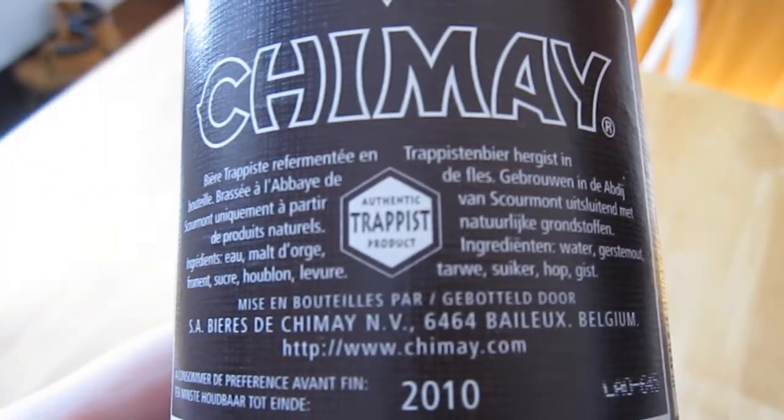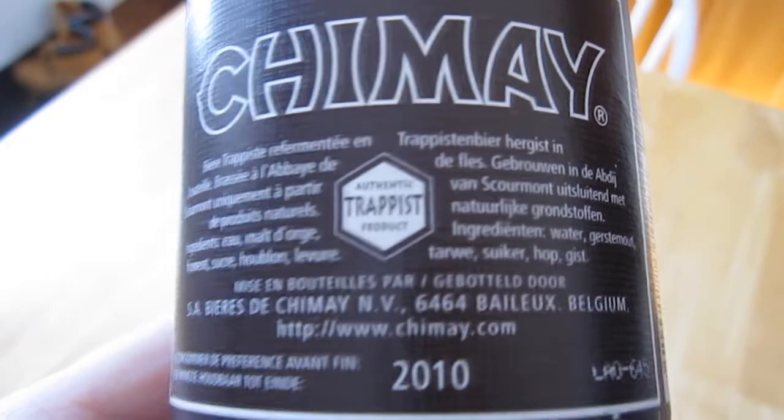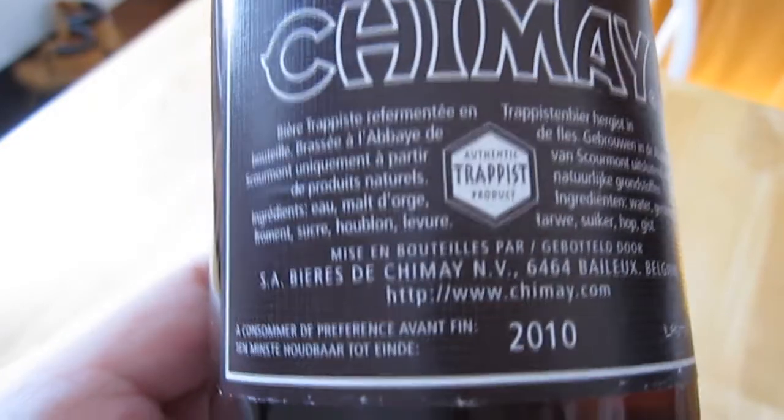A very special episode today. We've got not only a Trappist beer, but an exclusive Trappist beer sent to me from a fan named Bart. Thank you, Bart, for the beer. All the way from Belgium. This is the Chimay Dorée, which is French for golden, even though the label is clearly black.